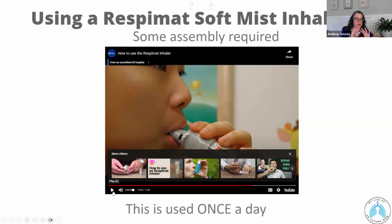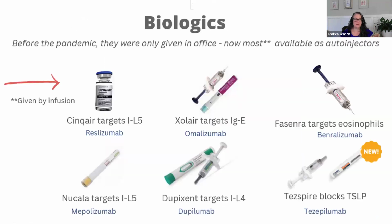One thing I noticed, I am not a morning person. As I mentioned, I'm not coordinated. So sometimes when I depress it, the mist comes out and catches me off guard and I will cough the medicine out. So for this, I also breathe in for about 1 second to get that flow going in my mouth, and then I use this inhaler. So if you're working with someone and they said, I just cough it out all the time, that might help them.